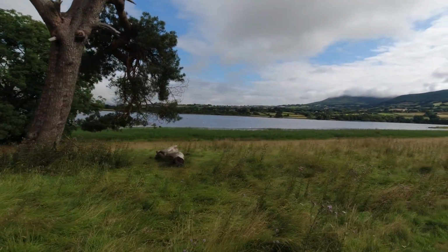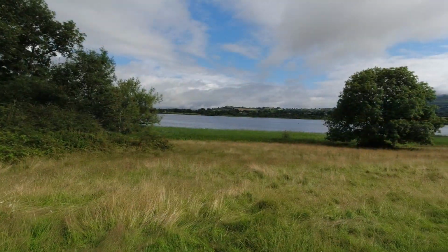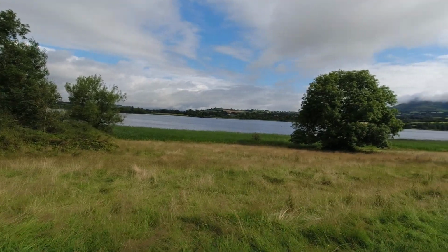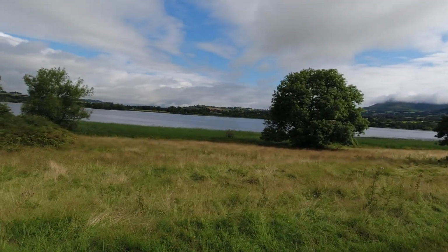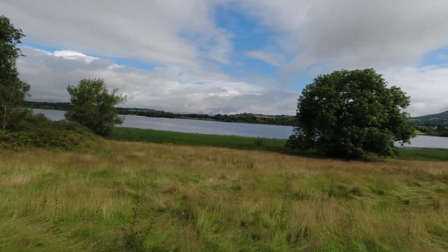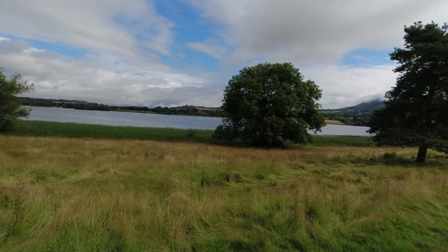I read some negative reviews of this one on Google Maps last night. People complaining that you can't get too close to the water's edge. I'm quite used to that, because most reservoirs and lakes I've visited, it's exactly the same, because you've got wildlife nesting close to the banks.